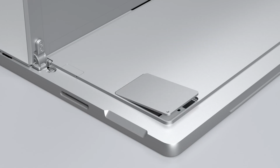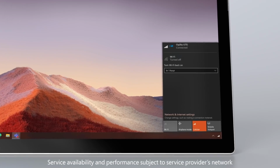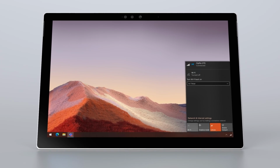A new removable SSD allows you to retain and protect your sensitive information. You can automatically connect to mobile networks anywhere while you're on the go, with optional built-in LTE Advanced. And with improved all-day battery life, you can stay productive longer.